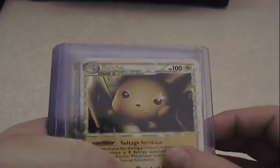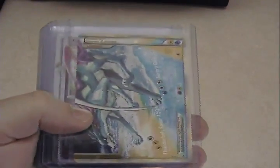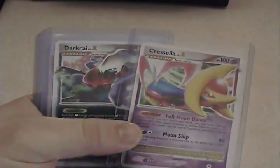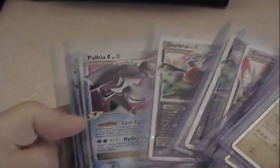These are probably some of my higher valued cards. I don't have all that many because a lot of them have been sent off to be graded, but I've got Raichu Prime, Steelix Prime, Alpha Lithograph, various legend pieces, and then lots of Cresselia Level X, Darkrai Level X, and Palkia and Dialga Level X's. And the good news is I do plan on selling these in the near future. Please don't ask about purchasing them today. I will post a sale trade video in the near future, so you guys can just keep your eyes open for that.